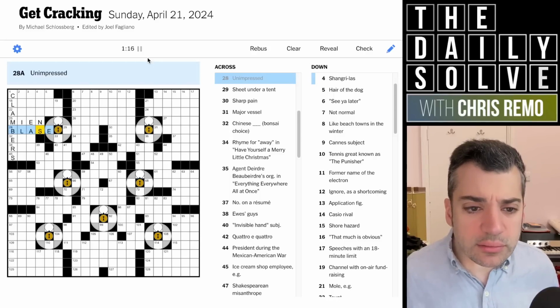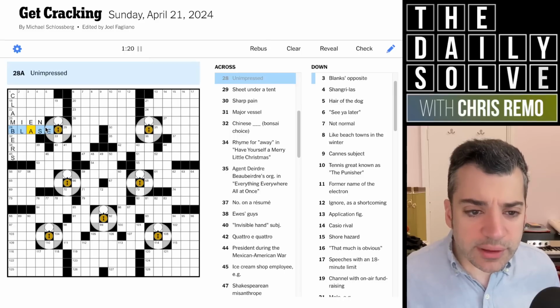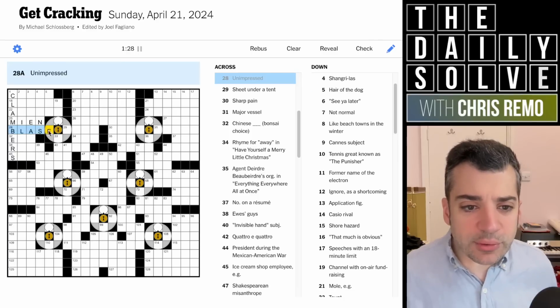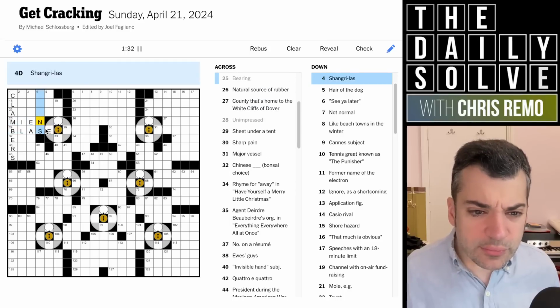Oh, wait. Now, that's funny. It sort of looks like this is a black cell behind that circle, if you see what I mean. It looks like it's filled in behind there, but I can type into it, so it's clearly not a black cell. Okay, well, I guess that's fine. It looks a little odd visually.